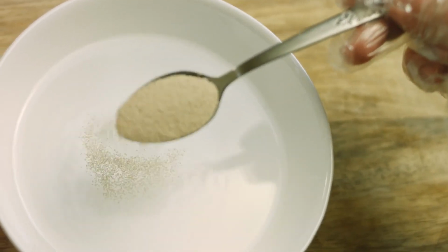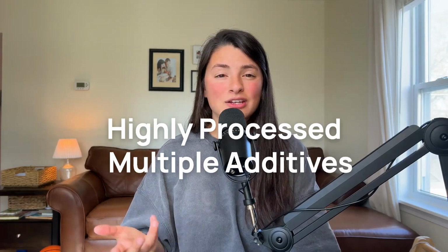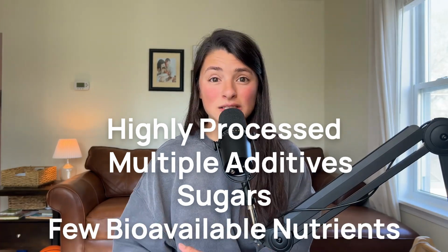A lot of them have been known to contain heavy metals and toxins, which inevitably does the opposite of what we're trying to do. Plus, by the time you're eating this powdered collagen, it is highly processed. Often there are multiple additives and sugars inside of it and very little bioavailable nutrients. Bioavailable just means recognizable nutrients, meaning that this powdered processed form is not in a form that's very recognizable to the body. The body doesn't know how to use powdered collagen in the same way that it does when you make your own homemade collagen, which I'm going to explain here in a minute.